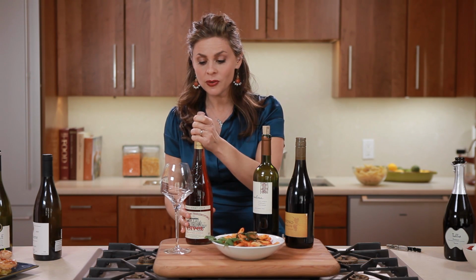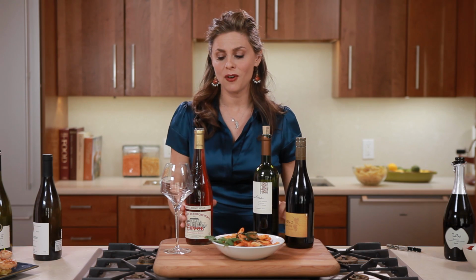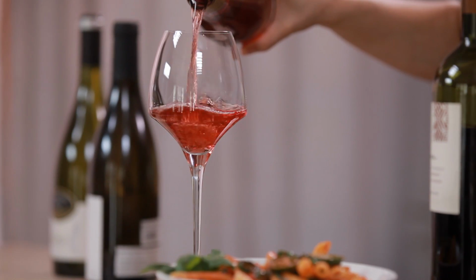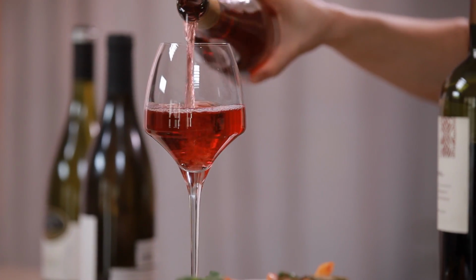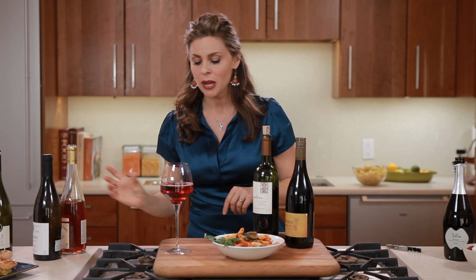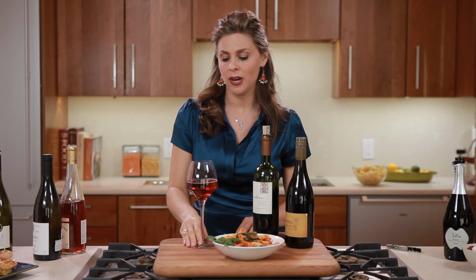Now, when it comes to rosés, they come in so many different varieties and bodies. This one is a little bit richer in color, and it's a little bit stronger in flavor. So that's why we can get away with using it with the pasta. And it's actually a mix of white grapes and red grapes.